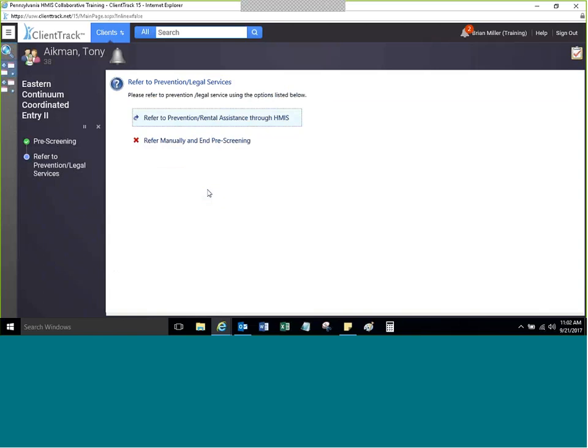What it'll actually do is take you to a secondary screen where it'll ask, if you want to manually refer this client, that's fine. We're going to end the pre-screening. Go ahead and provide the client with out of the system contacts, maybe refer them to a HAP program or some other prevention program that you know in your area. And that will finish the process.